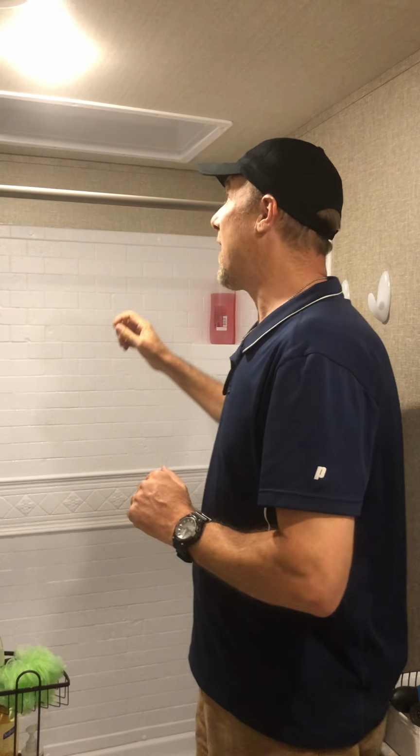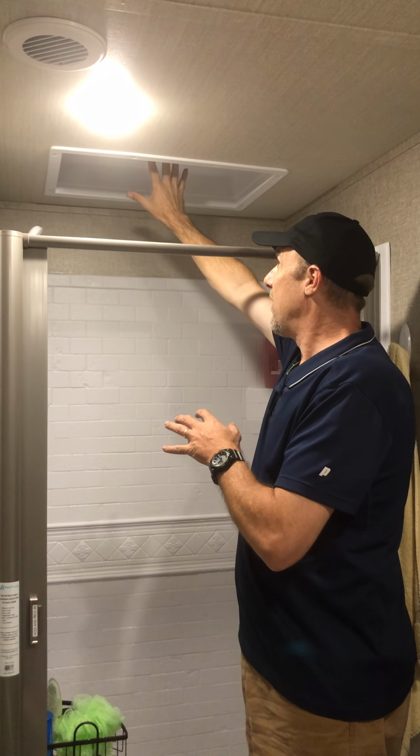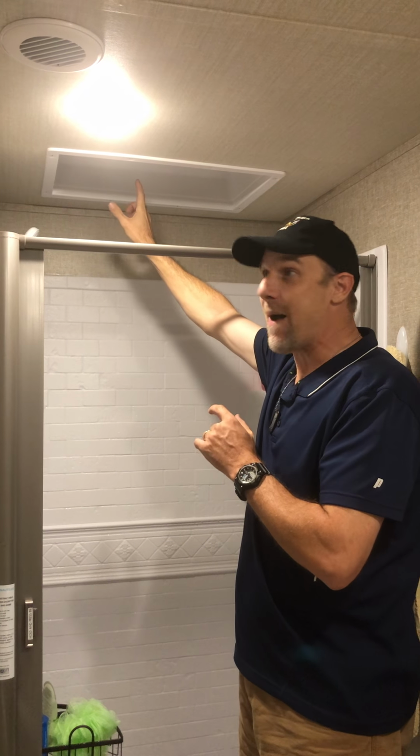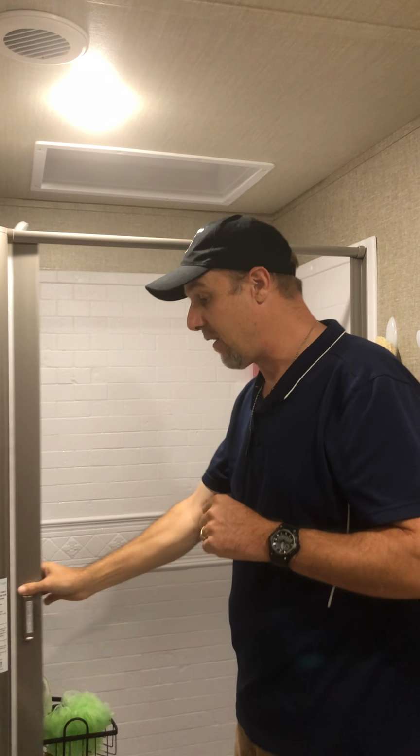I'm actually 6'4", and when we're looking for RVs, the first thing I got to do before anything else, step in the shower to see. The last one I had, if you can look up here, you see there's this bubble. It's kind of like a sunroof. Most RVs, my head is touching the top of the sunroof. Not in this one, so I really like it.